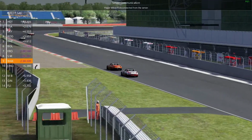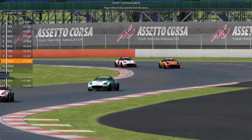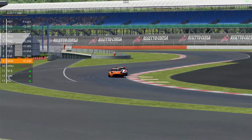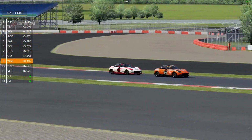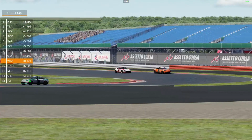When it's turn one, he's gaining. He's gaining. Mikey B disconnecting. Unfortunately, must have been a rough race for himself. That's a shame for him. Wacker coming into turn 2, turn 3. Can he make a dive? Oh, he's given a bit of contact.